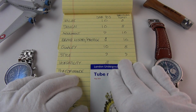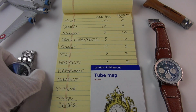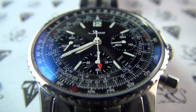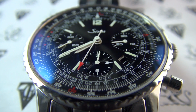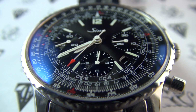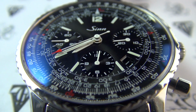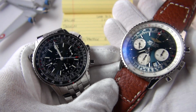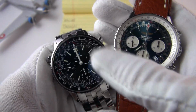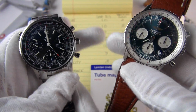Okay, let's move on to versatility. Here, I think the Sinn slightly takes the edge. This particular black color scheme, although we have the lovely little dashes of red there on the seconds hand, is certainly a little bit more compatible with more strap options. Although I have to say, the blue here is also quite fun. Black will always win, but then again you can get the black dial version of this particular watch.